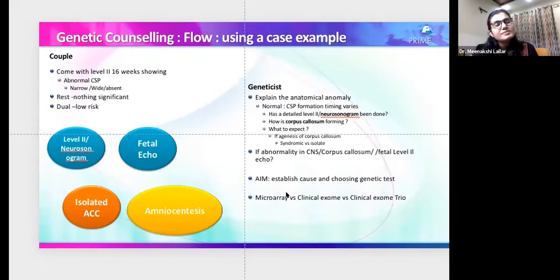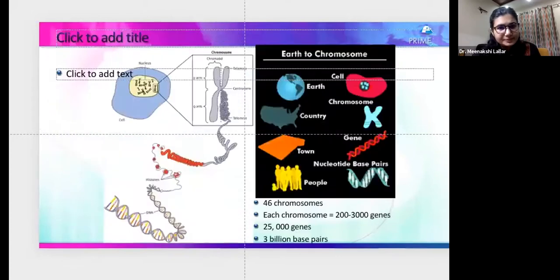But now if you are planning amniocentesis, we have to decide the test. What test do we send in amniocentesis? Do we send a microarray? Do we send a clinical exome? Do we send a clinical exome trio? So I would just like to take you through the levels of genetic testing here.